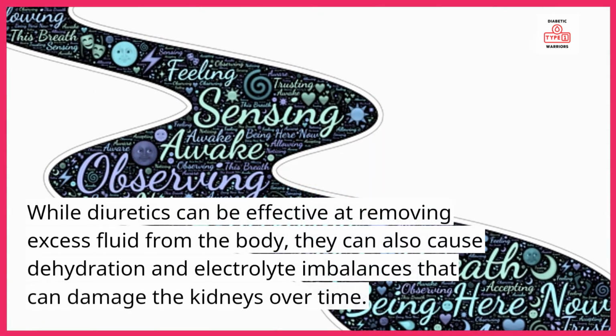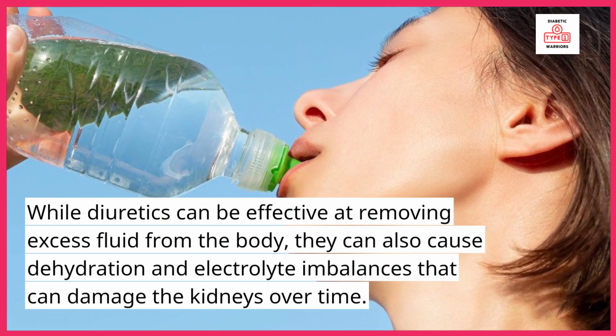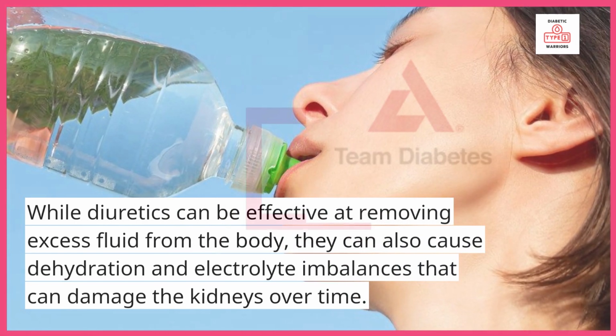While diuretics can be effective at removing excess fluid from the body, they can also cause dehydration and electrolyte imbalances that can damage the kidneys over time.